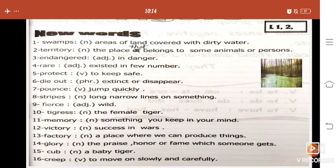Glory, the praise or honor or fame which someone gets. Listen well to me in this word, the glory. The glory is something that happens after you win something, okay? When your favorite team wins a match, you feel the glory of this victory, or the glory of this winning. Like the glory is the honor, you feel honored. You are happy with this victory. It's called the glory. The glory is the honor or the praise or fame which someone gets.